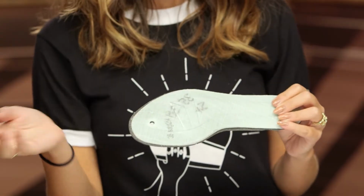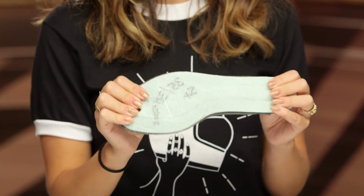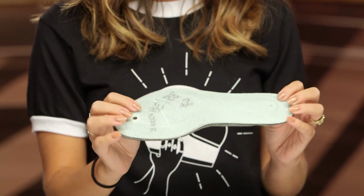I mean, these are touring boots, so the idea is that you're gonna be in them for a long time, you're gonna be walking around, getting on and off the bike, so having a little bit more flex is gonna make these more comfortable long term.